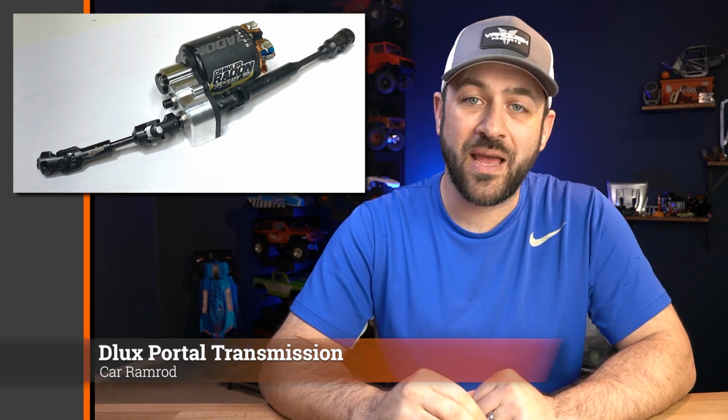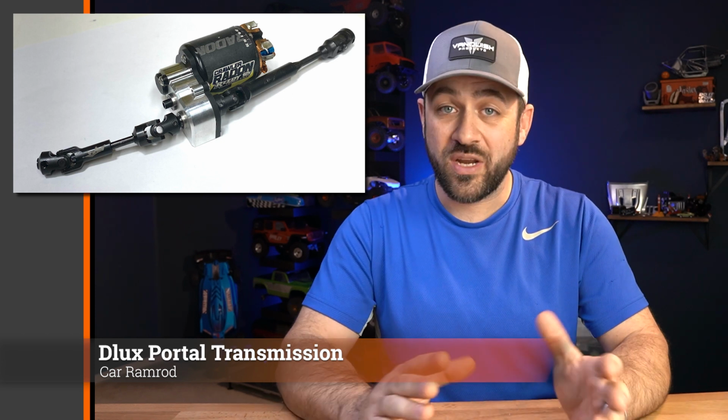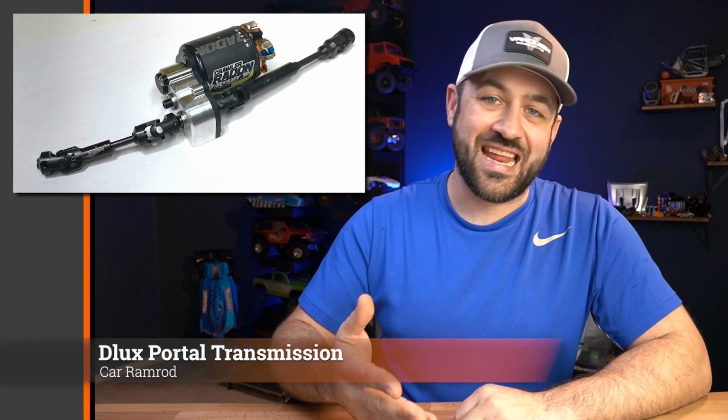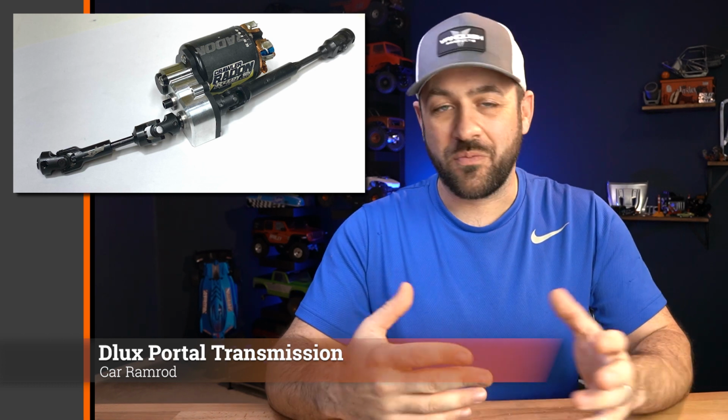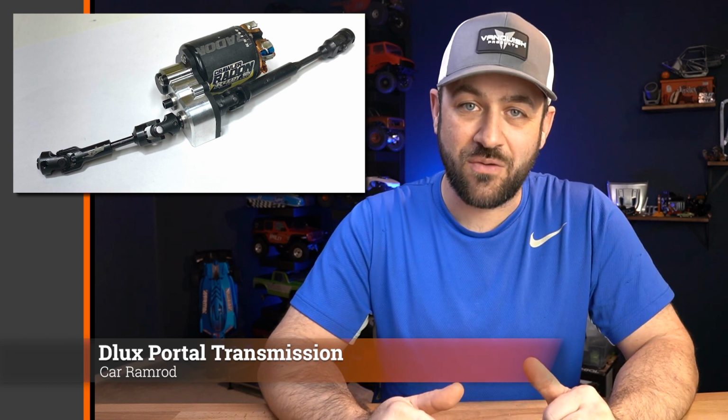This is a compact little package you can pick up. This is specifically made to bolt into the Dlux Sporty chassis, but if you're not going to use it in that application, with some custom work, you can probably fit it into many of the flat rail type chassis that you may be working on already.